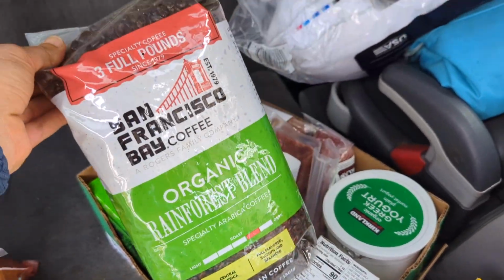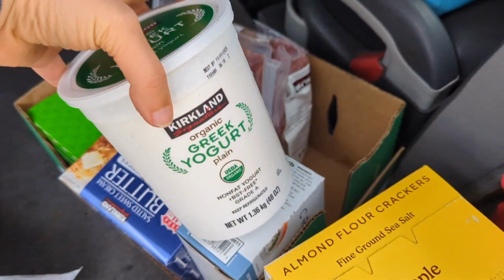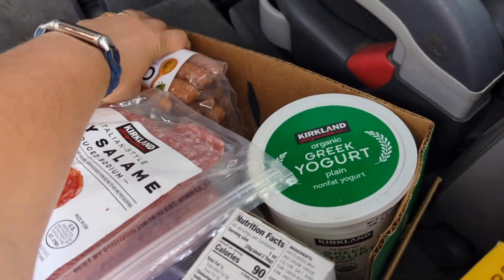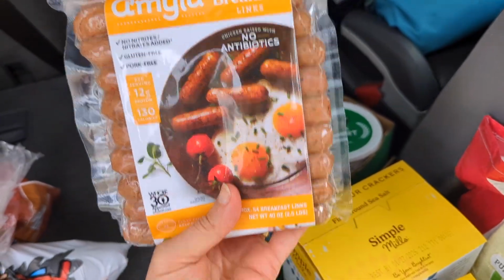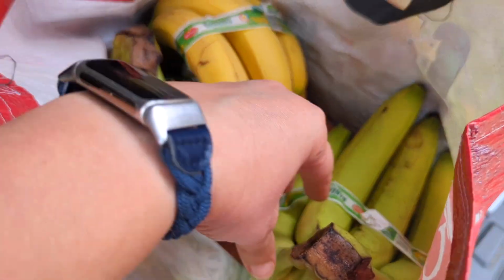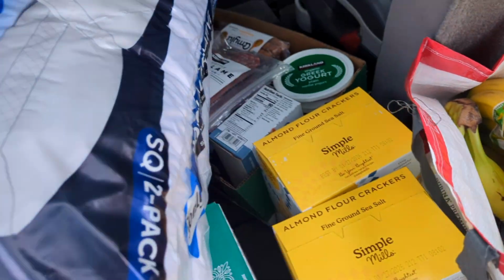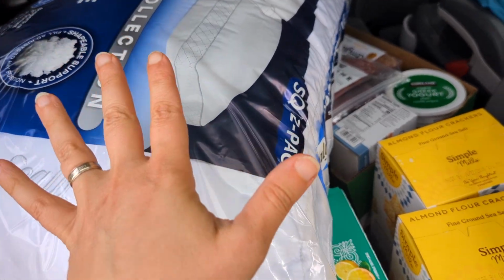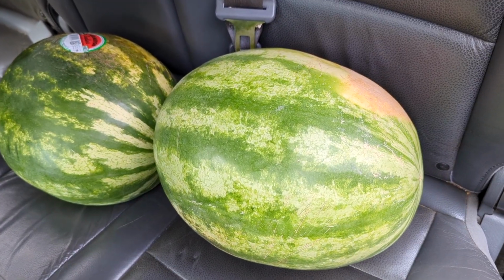I got a bag of coffee. I got some organic plain Greek yogurt, some salami, and 1 pack of the Amy Lou breakfast sausages. We love these, but they weren't on sale, so I just got 1 package instead of stocking up. Then in here I have 3 packs of bananas and just 1 pack of organic carrots. I also got a 2-pack of pillows. One of the kids needed a new pillow, so grabbed those. The only other thing is in the back seat here, I've got our 2 giant watermelons.